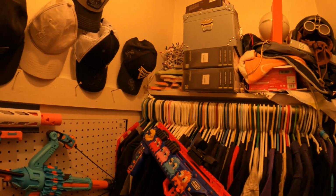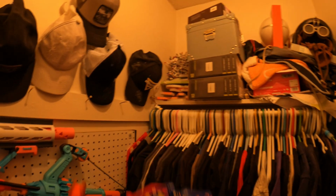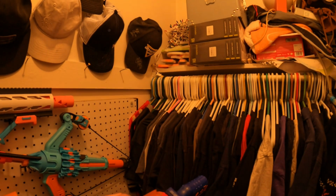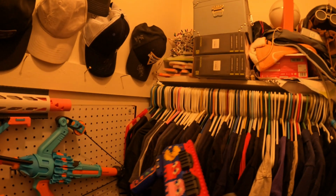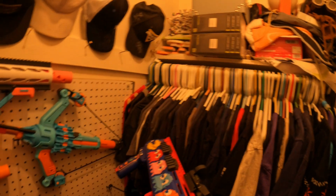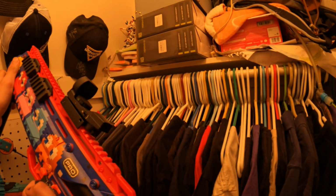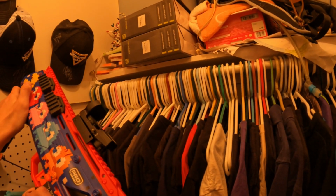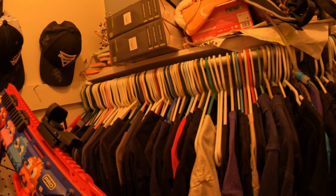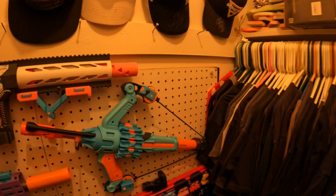I don't think this has ever been shown, but this is the Pac-Man edition Longshot with a little flattened barrel that I made. Has the Picatinny rails, 3D printed plunger tube, and if you look inside, let me take the mag out. There we go. It's a little hard to prime sometimes, but it has the saber. Oh, sorry about that for you headphone users, but it has the 200 spring.